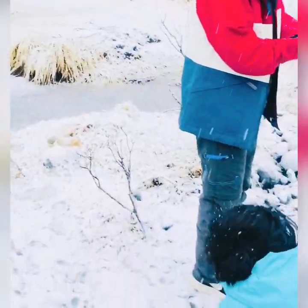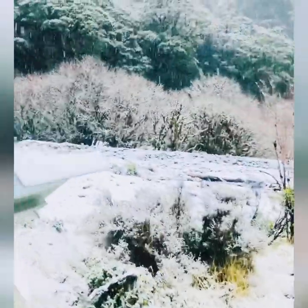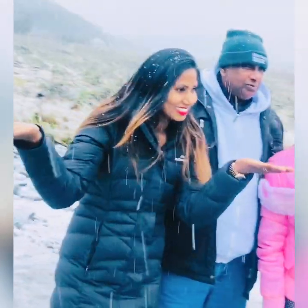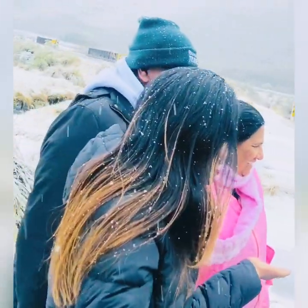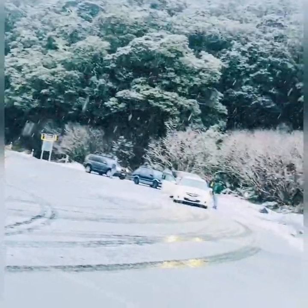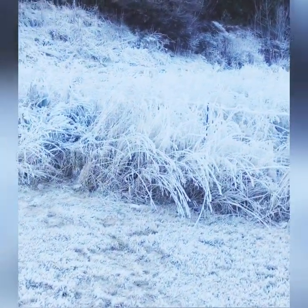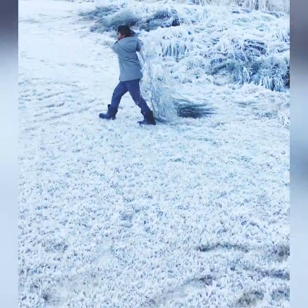I feel like playing. I'm gonna go ask my sister for a snowball fight. At this time of the year, heaps of people visit Milford Sound. When the snow falls onto the grass, it looks like a beautiful strip of crystals.